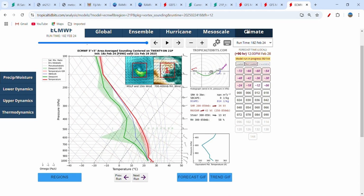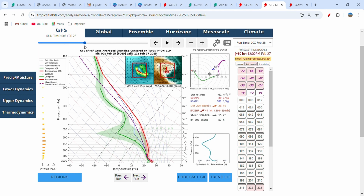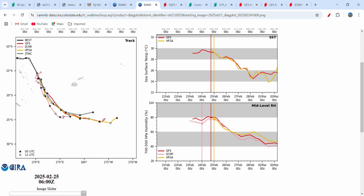I think I've looked through all the soundings here. I'm not sure if I've looked through the GFS total amount, but very similar evolution there, very similar sounding profiles. Models are generally in good agreement. We'll go back to the multi-model diagnostic comparison. Fairly consistent between all the models. That's kind of what we have there.